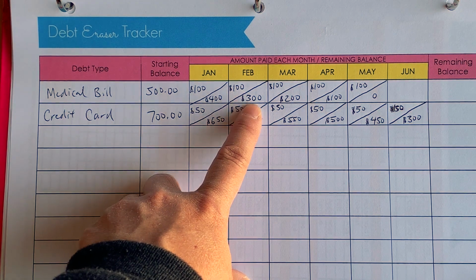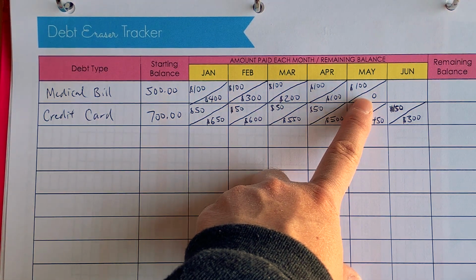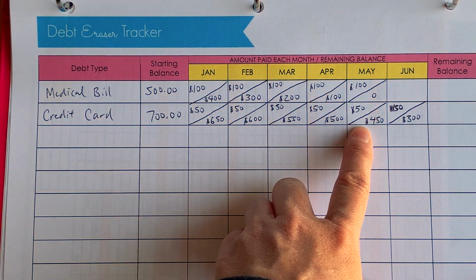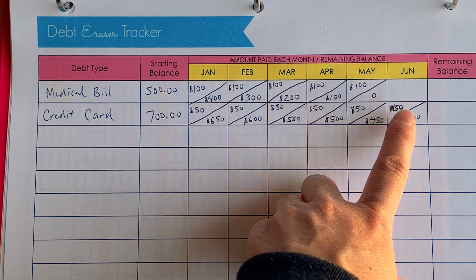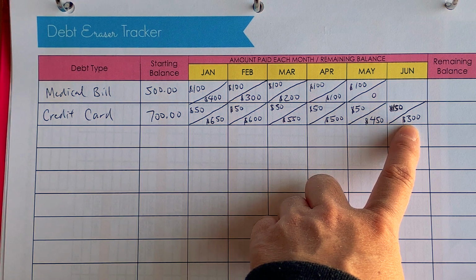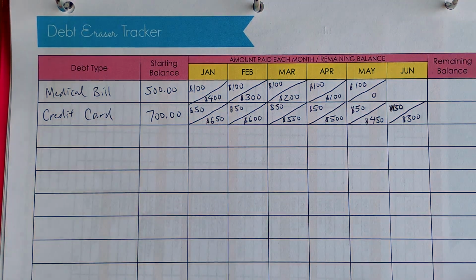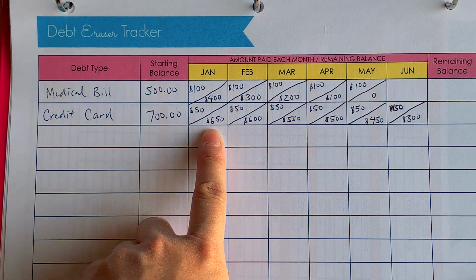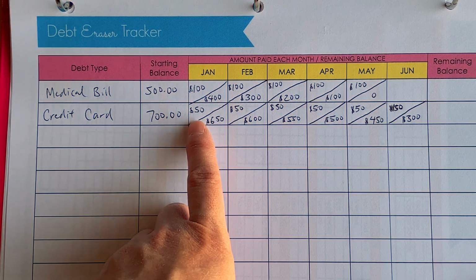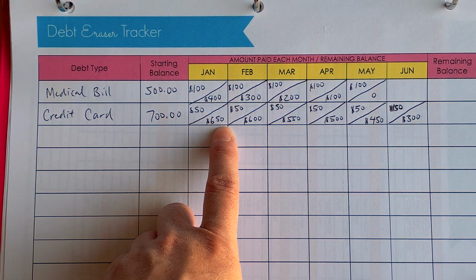Then $100, $300 left, and then so forth until it's paid off. And then the second bill, once this bill is paid off, then I can add that $100 towards this bill. Instead of $50 a month, I'm going to do $150 a month, so I can snowball it and pay off this debt faster. And this is not going to line up exactly because there's interest charges, but just put the amount so you can get the rough estimate of how much you owe.